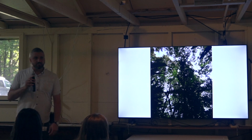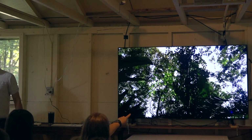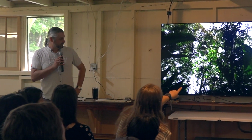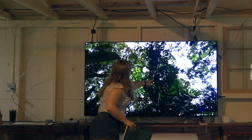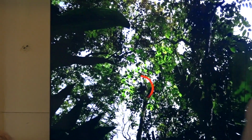But does anyone think they can see the sloth? I'll zoom into the area where the sloth is. If you think you see it, put your hand up. All right, you're right up here in front. Go tell us where you think the sloth is. Is it right in the middle? Go ahead, get up and point to it. Is it that? Nope. Yep. Yep, that's it.